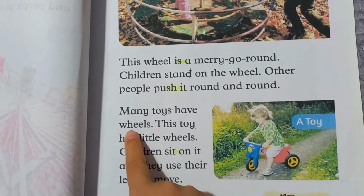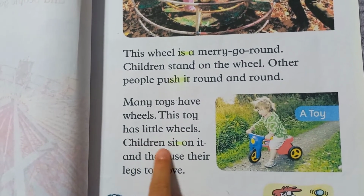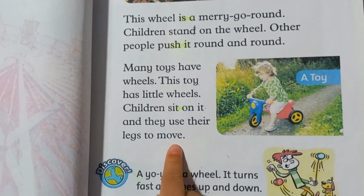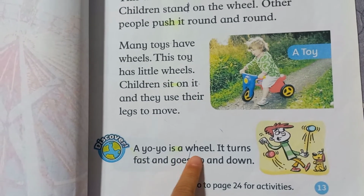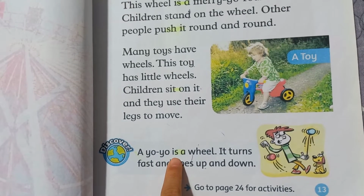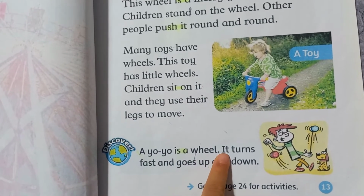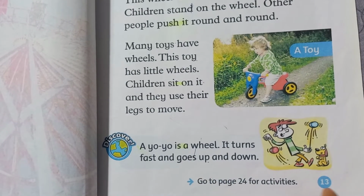Many toys have wheels. This toy has little wheels. Children sit on it and they use their legs to move. Discover a yo-yo has wheels. A yo-yo is a wheel. It turns fast and it goes up and down.